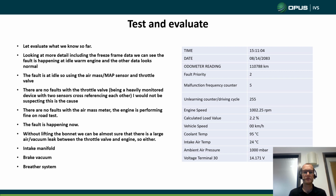The throttle valve is heavily monitored. If the throttle valve was giving an incorrect value, it would come up with a fault. It's a safety item. The throttle valve can't be stuck open, so it's highly monitored. And if there are any faults, then you would be checking these first before doing anything else.